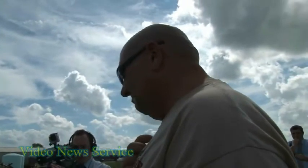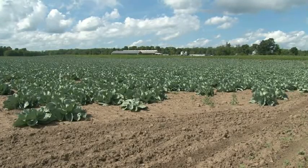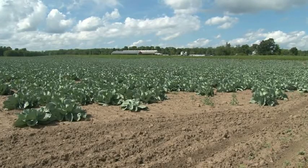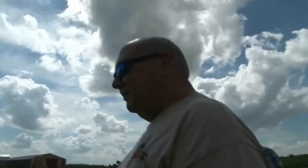Christy, you see it as well as we do, like maybe the middle of July, end of July, the row should be right covered. You shouldn't see dirt between the rows for a storage cabbage plant. You want that big monster frame on it. And it's just not there.